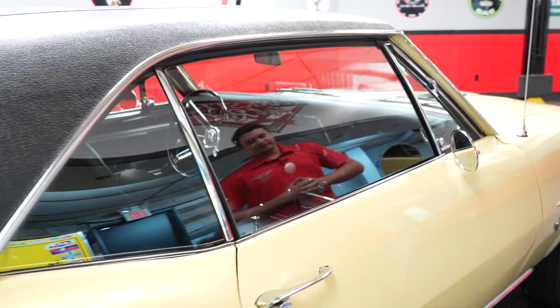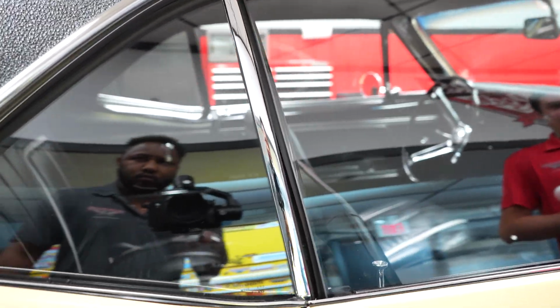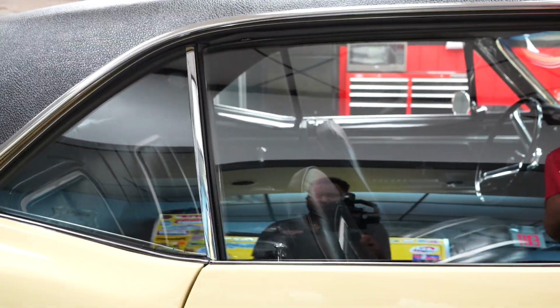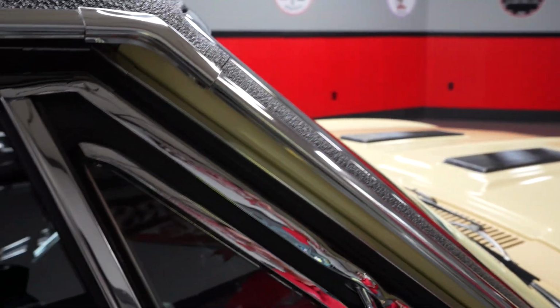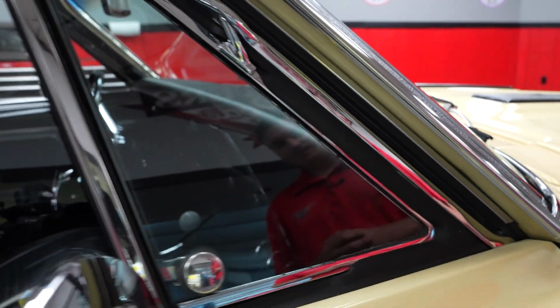I don't see any scratches, I don't see any chips, cracks. All the glass looks new, all your chrome is in really good shape. There's no pitting, no patina, no rust coming through. So you have a beautiful restoration.